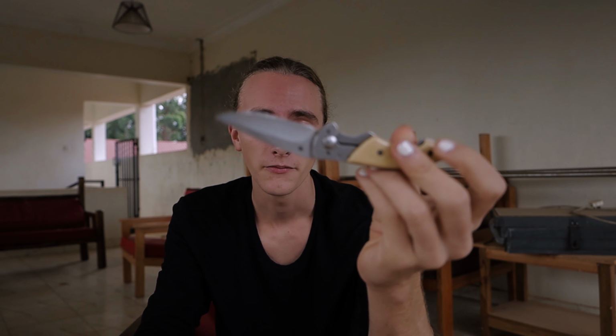Great feel, great blade. It's a little bit small in my hands now. It's clearly a little kid's knife, but I have done so many things with this. The story behind that one, I've just cut so many different things.